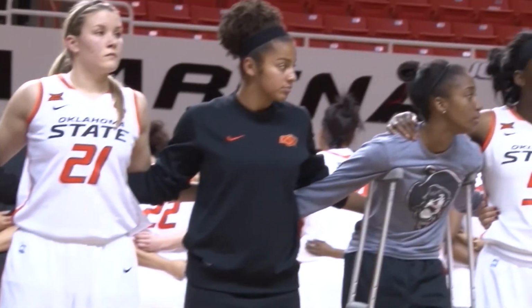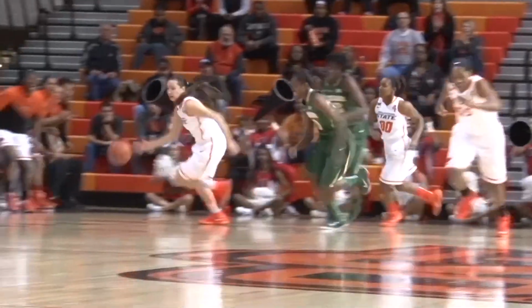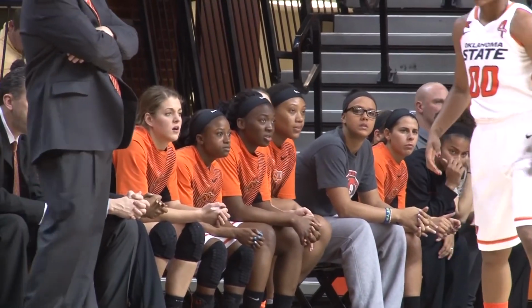The Cowgirls are struggling to find the momentum for their season, and it might have something to do with the adversity they're facing on and off the court. Guard Brittany Atkins will miss the remainder of the season due to a torn meniscus. The Cowgirls have young players trying to fill the spot and are still looking to find someone to take charge of the team.